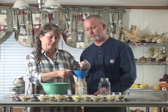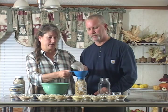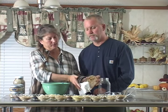Okay, what do you do next? I'm going to put it back into the jar. By tomorrow, we'll be ready for a bigger jar. You can see there's still a little bit of water in there, but we're going to put a paper towel over the top and turn it upside down and get all the water out. Now how long will it take for this to start sprouting? Each grain is different, and usually with wheat, it'll take a couple days before you start seeing some sprouts.